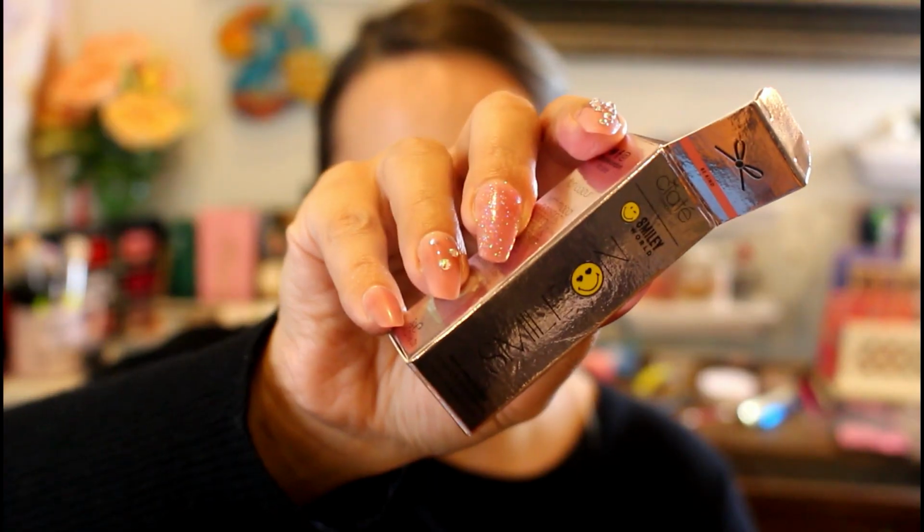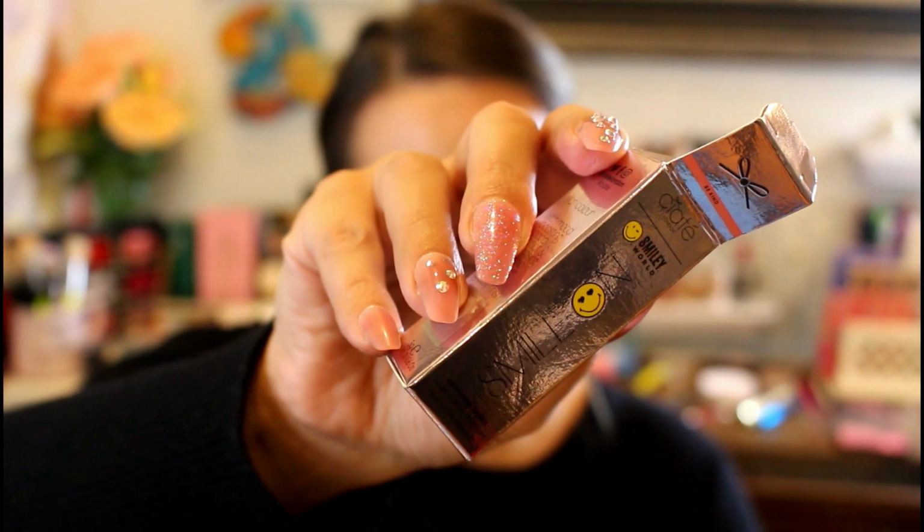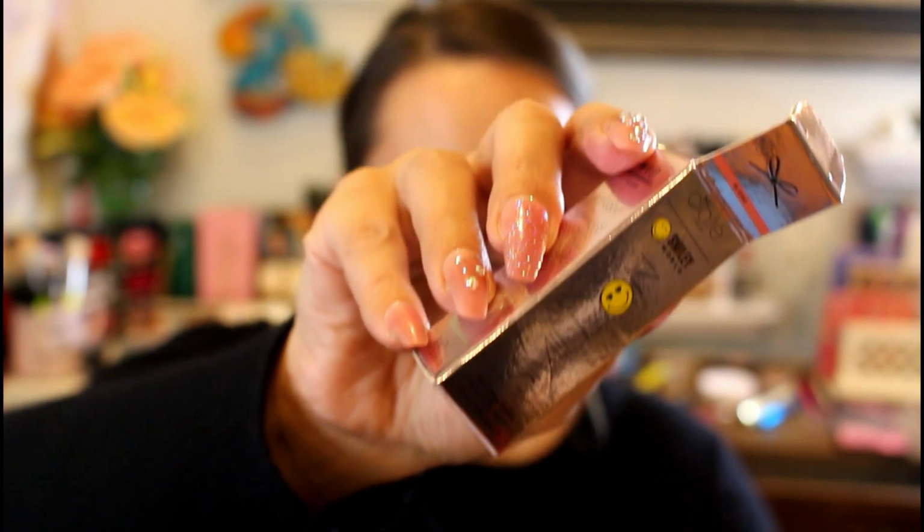Okay, I think this is the last thing. All of this was from LookFantastic. This is the last thing, and this is the cutest thing. Okay, this is also from Ciate. I don't know if it's a collab or whatever, but it's Smiley World Smile On Lipstick. It's very shiny packaging, so it doesn't like me right now. This lipstick is in the shade Be Kind.